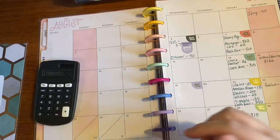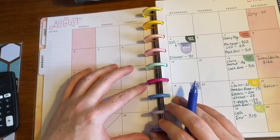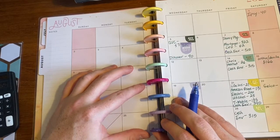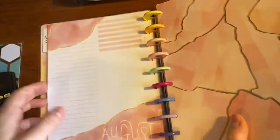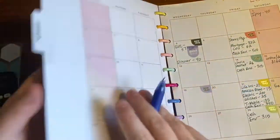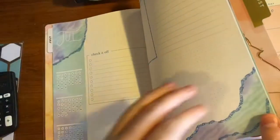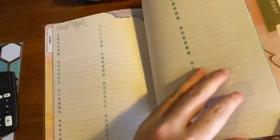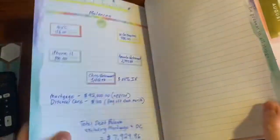For August, remember I had already done our August budget layout beforehand, but I did want to add a few things to it. So first off, let me go back to, let me find out where I put that. I did a video recently on what our current debts are, and I'm going to go back and look at that just for a second.